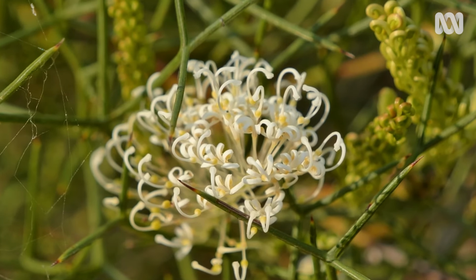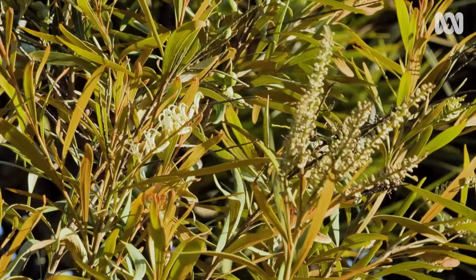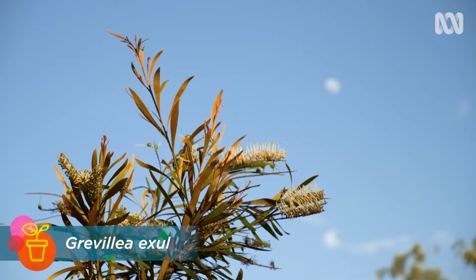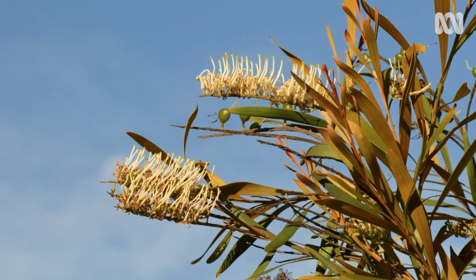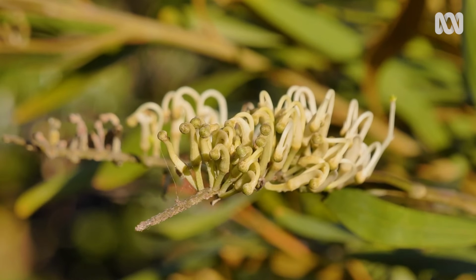And while Grevillea may be synonymous with Australiana, there are 5 species which have successfully jumped ship and grow overseas beyond our golden shores. Mount Coot-tha also has Grevillea exul, a tropical species endemic to New Caledonia, where it grows as a tree to 10 metres high with large white toothbrush flowers and handsome leaves. Despite its tropical provenance, it loves coastal Queensland and New South Wales, and it flowers pretty much all year round.